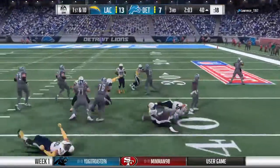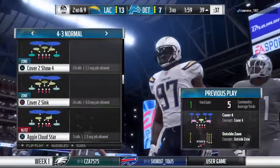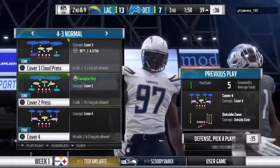They'll run it now out of the gun, and little room to maneuver there. He gets it down to about the 39. Credit him with a 1-yard gain there to make it 2nd and 9.